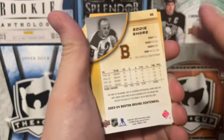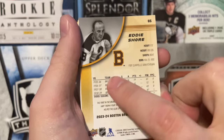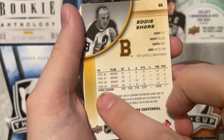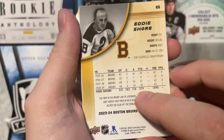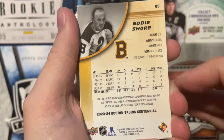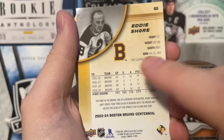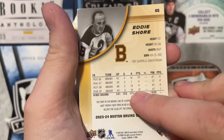But there's the base and there is the back. It shows 5 years of stats. I'm assuming it's their last 5 years with the team. And it shows their total stats here. So 279 minutes or points for sure, and almost 1,100 penalty minutes. And he had one power play goal within those 5 years. So obviously not a big point getter, but definitely an impact on the team.